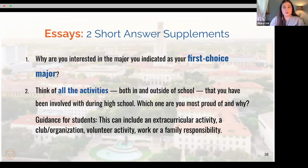And like in your major essay, spend a few sentences imagining how you will continue not just your particular activity, but the impact that that activity has had at UT through clubs, research organizations, and in the classroom.